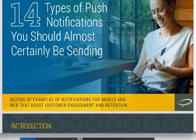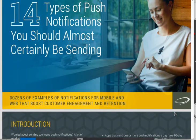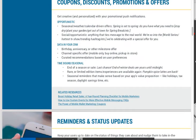These kinds of things are virtually required. This is 14 types of push notices that you need to be sending. And by the way, texting is the new push. And we have all of these listed for you. I'm going to send you this report because we built all of this in. Location-based incentives. We can geofence your competitors. More on that coming up.